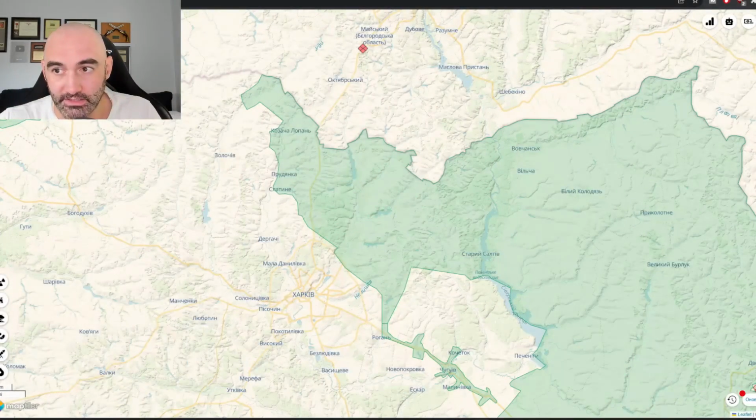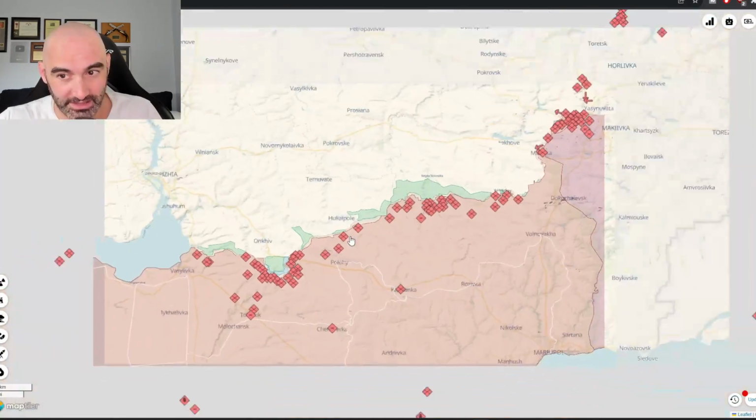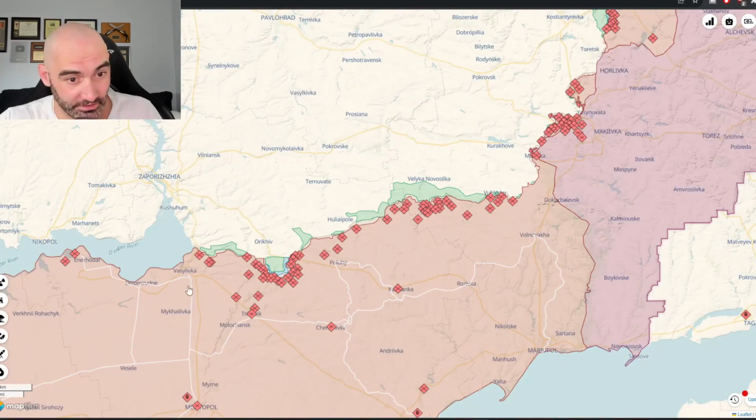So we know that the Russian army has deployed an eye-watering amount of mines. They believe something in the millions along this Zaporizhzhia front in particular. And they've done this in order to create a massive obstacle, basically an oblast-wide obstacle that Ukrainian forces will have to work to penetrate.